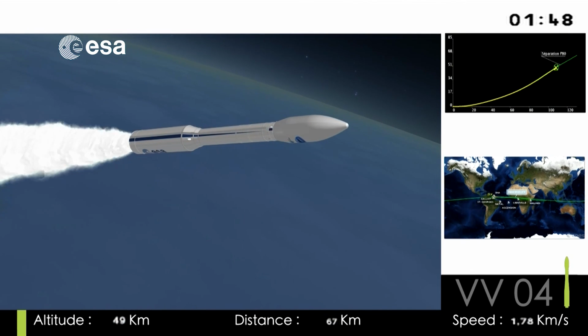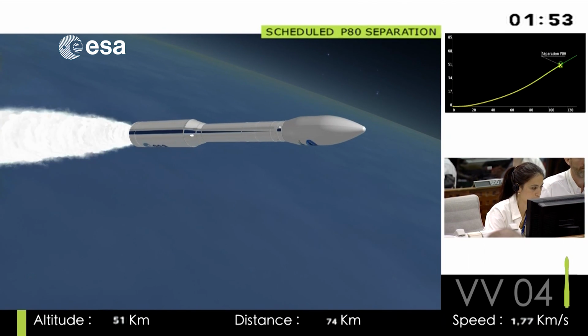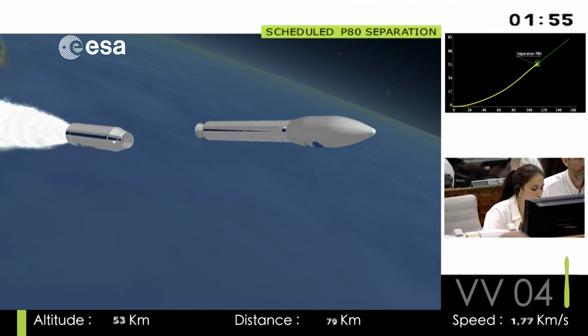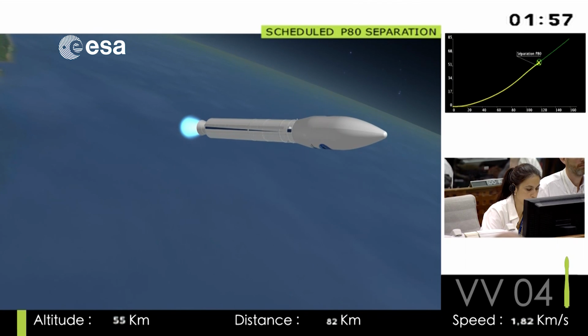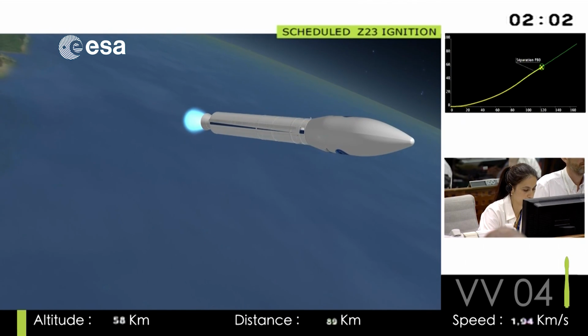Coming up on separation of the first stage in just about 3 seconds, and you'll see that on the animation, on the cartoon. Séparation P80. There, the DDO has called out. Right on time at 53 kilometers up and at 1 minute and 53 seconds.